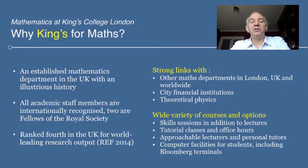So the next question is, why would one choose King's College London for mathematics? Well, as I've explained earlier, we have an established faculty and also an established mathematics department with a lot of fundamental work that has already taken place there. All our lecturers and professors work internationally. We do research internationally and we're recognised for that. In fact, two of our staff are also fellows of the Royal Society.